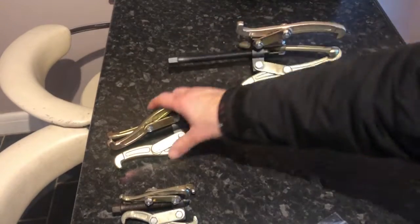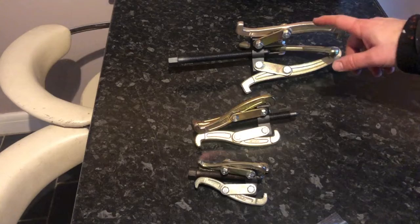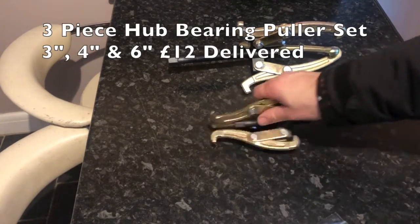So that's that second one. I bought a little cheap bearing puller kit. That was £12. All of these, by the way, came from eBay.